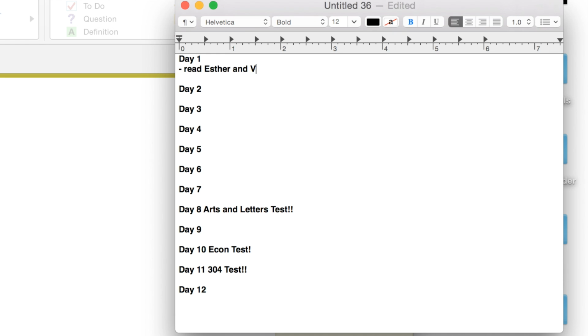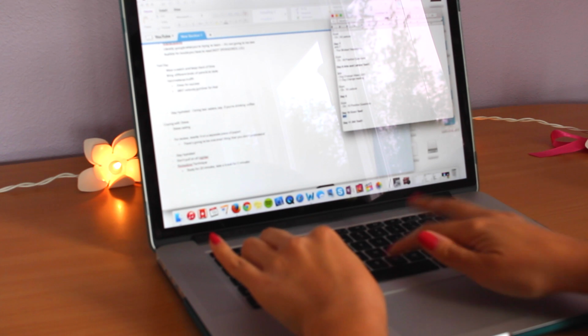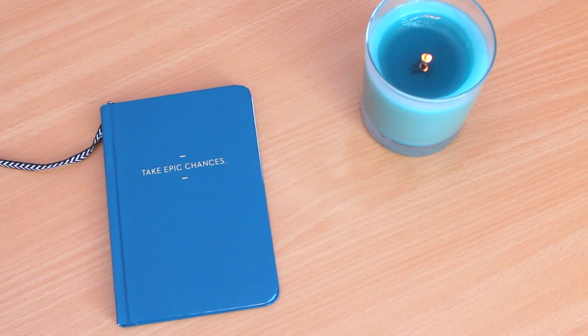The important thing to keep in mind while planning is that everyone underestimates the amount of time an activity will take. So schedule a little bit each day in order to finish studying before your final. And a really, really good tip is to try to get everything done a day before your final because you're always wishing you had that one extra day to study.